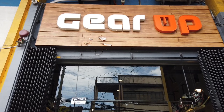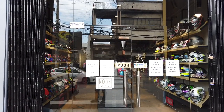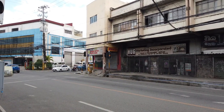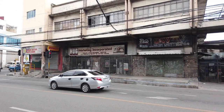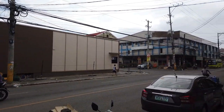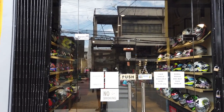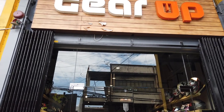All those motorbike users are familiar with this brand, Spider. This is located, like I said, in Jakosalem Street, across Hog Marketing Incorporated. You can see the Scales Machinery Supply, the Jakosalem Street, Cebu City, near University of the Visayas. When you turn on the right, and then you just walk further, it's next to Cebu Downtown Hotel. Gear Up, shop of Spider helmets and gears.